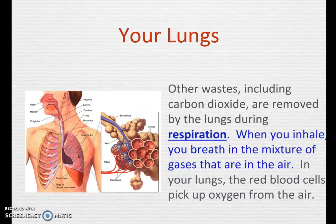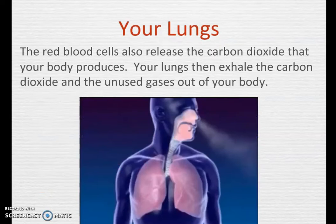But our lungs pick up the oxygen from the air. And as we breathe it in, if we look at this diagram here, oh, what is this stuff right here again? What are those called? Starts with a C? That's right, the capillaries. Capillaries in our lungs will pick up oxygen and bring it to the rest of our body. Remember, it goes through our heart and then out our aorta into the rest of our body. And then when it comes back to the lungs with the veins, it's bringing back the carbon dioxide. So red blood cells also release the carbon dioxide that our body produces. Then we exhale that carbon dioxide and the unused gases out of our body.